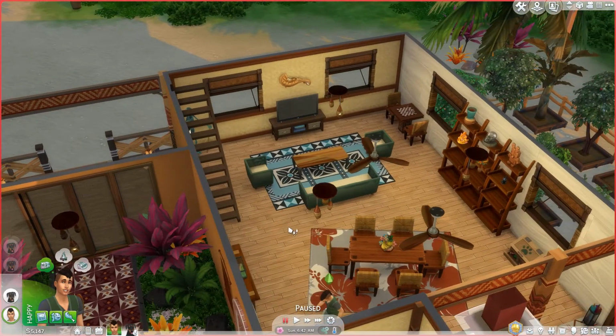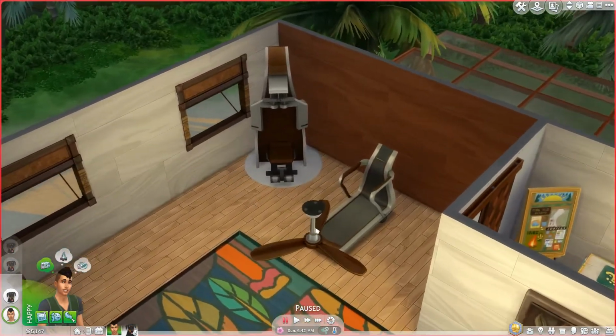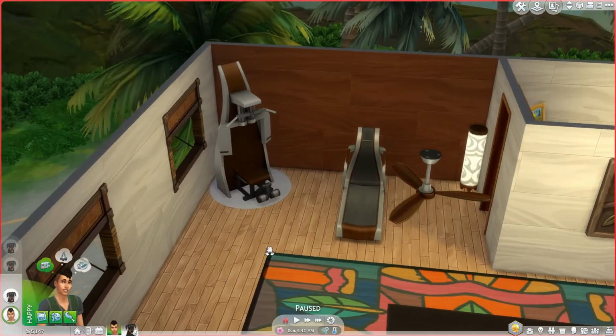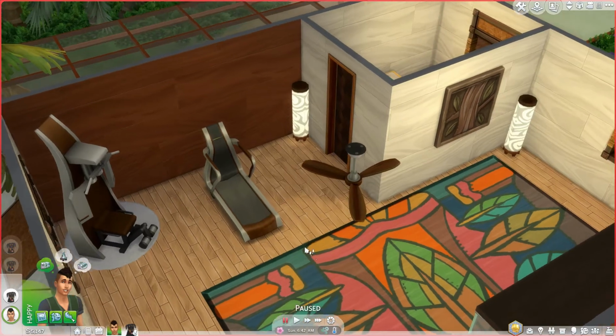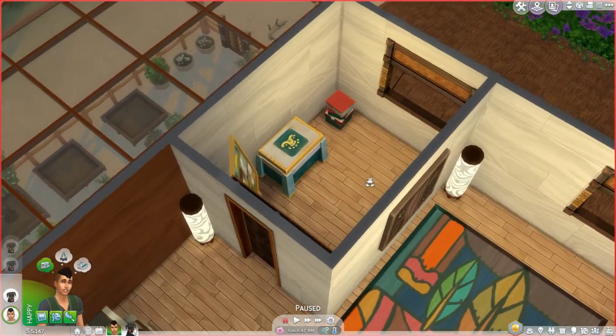So this didn't have an upstairs, but then I kind of realised I don't have anywhere for a gym. So we've got this little gym area here which needs a little bit of work, but I spent so long building this house. I just wanted to stop. And I'm all right with it. It's fine for now. And then we've got this little random junk room.